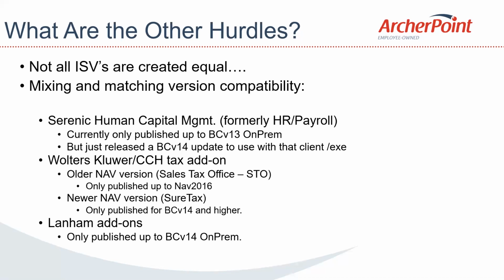Another example is Wolters Kluwer. They have a CCH tax add-on. Their older version of the tax add-on was only published up to NAV 2016, which was called Sales Tax Office. And then they jumped to a newer tax add-on called SureTax, and it was only published for BC 14 or higher. So they chose to skip over BC 13.